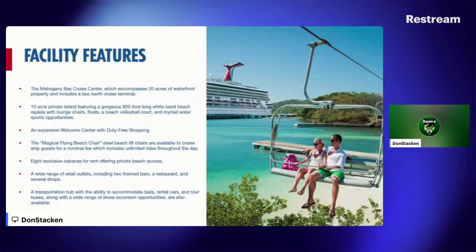You do dock, there's no water shuttle operations that you have to take. You get off the ship, there's a welcome center with lots of duty-free shopping, and then a small little mini town center that has your standard duty-free shops along with some local handicrafts.